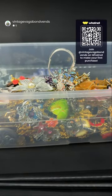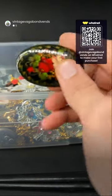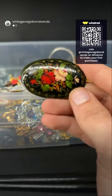Carrie James, vintage galore. Any silver rings? Sterling silver in the buy now. They are poison rings. There's the turtle, Celtic, celestial, sizes 6 through 10 in the buy now.